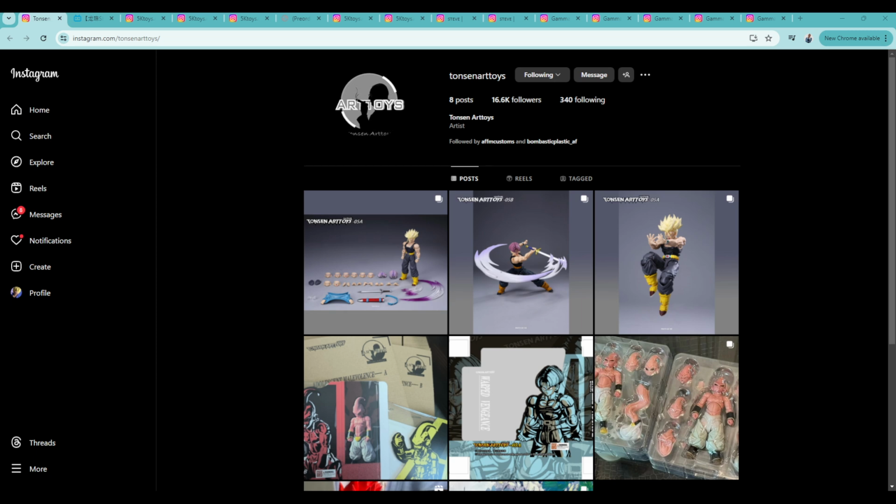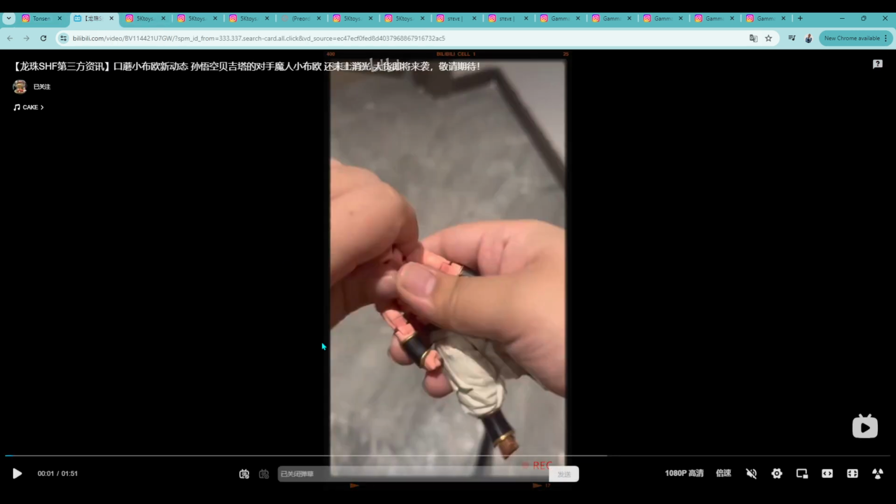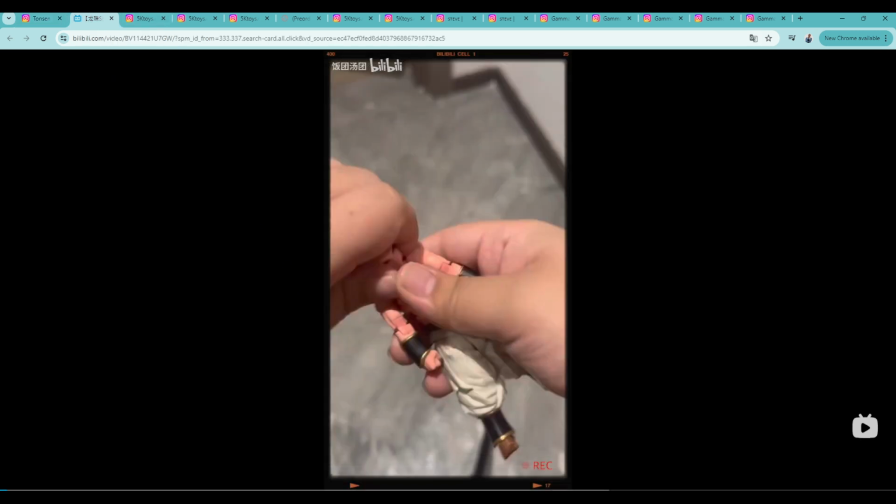Now, where is this Kid Buu that everybody is clamoring about? Where is he? Well, we already know he's being boxed up and getting ready for shipment. You see he's got the shipper boxes. You see he's got the box art. You see he's got the clamshell. You see he's got the figure ready to go. It's just a matter of when will it arrive in people's hands.